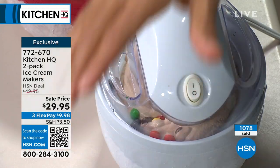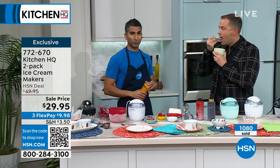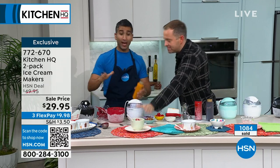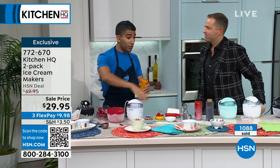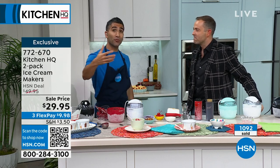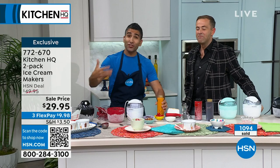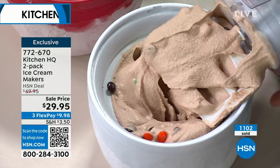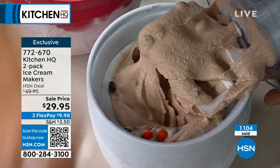Now, think about this. Imagine you're at a six-year-old's birthday party, right? You get the toppings out, and you tell the kids or your grandkids, okay, now you can make your own flavor. Put in your own candies or chocolate syrup or caramel syrup. Now they can come up with a name for their flavor. It goes beyond just going to the ice cream parlor and treating them.